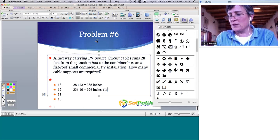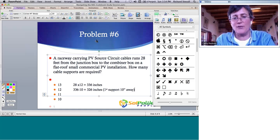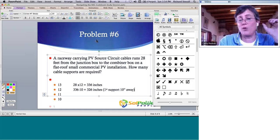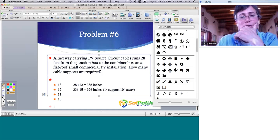That leaves me 326 inches divided by 30 inches between supports, which gives me 11.2. Just to be on the safe side, I'm going to want to have one 10 inches on the other side as well. Actually, let me see. I need 10 on either connection side. You should actually take that 336 minus 20. Excuse me, 316.